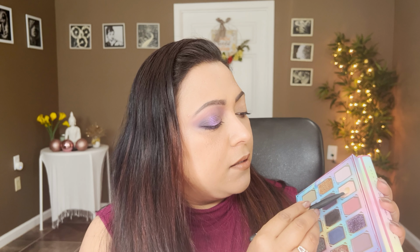Now let's move on to this shade, which is Elatedness. Let's take that on number 28. This looks a lot more peachy. It's like a peachy pink shade. I'm gonna start that with the inner corner, wrap it around on my lid and mix it with that purple shade.